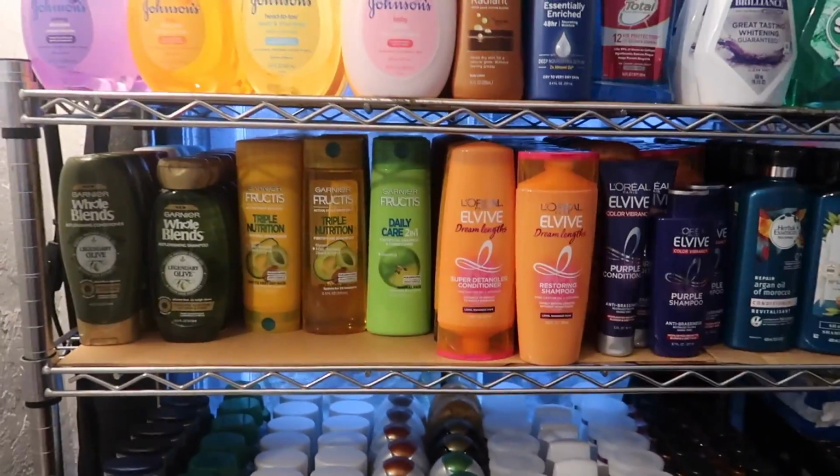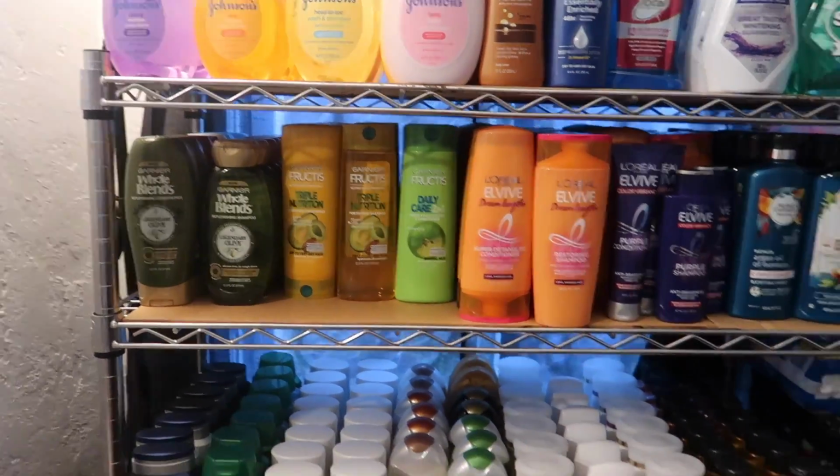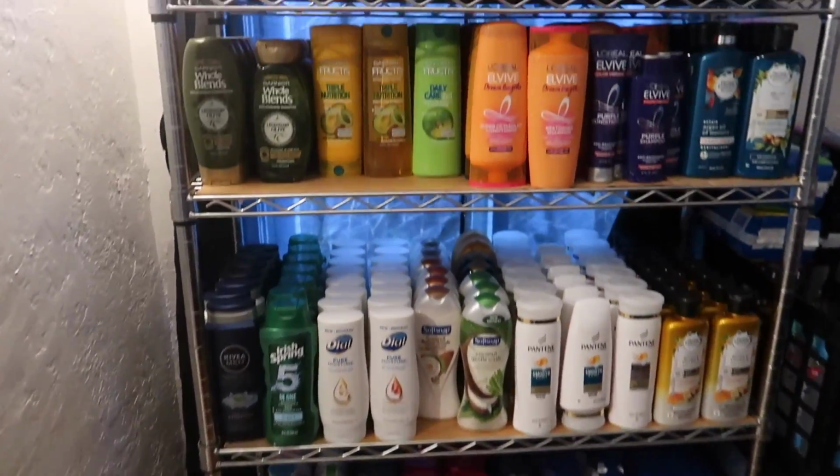Okay, so now I'm going to show you guys the bundles that I do, and then I'm going to show you guys the pricing that I do for my stockpile. All right guys, so here is one of my shelves. This is the one that has all the shampoo and body wash and stuff like that.